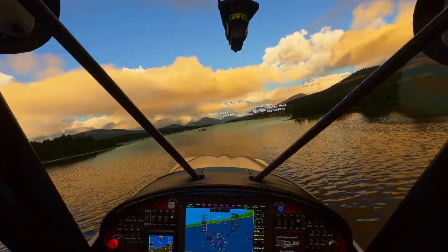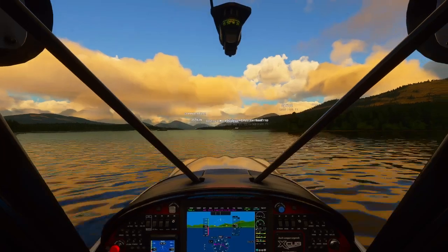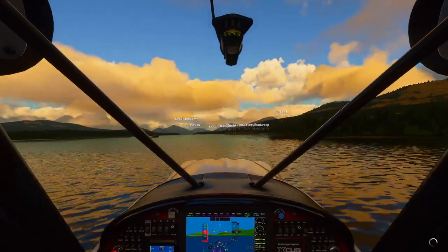Yeah, that's the kind of crazy stuff when you find out your wife's cheating on you, you fly in like that. There's a boat out here in the water.